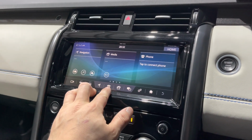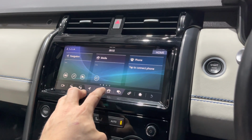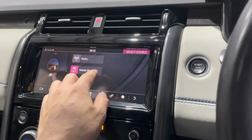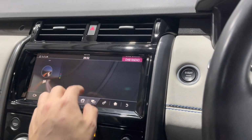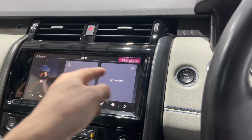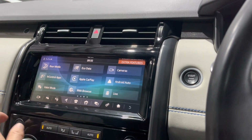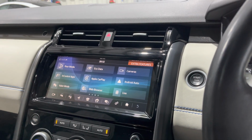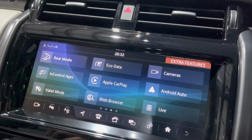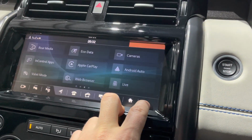You've got navigation, of course, with camera, speed camera awareness, phone, media, so you can also control the rear screens. You can control the rear screens from here by going to rear media and then selecting on and then what source you want it to play from. Let's just turn that down. You've got Apple CarPlay, Android Auto, in control apps once you download the app to your phone, rear media control, which I mentioned already. That's just a shortcut.